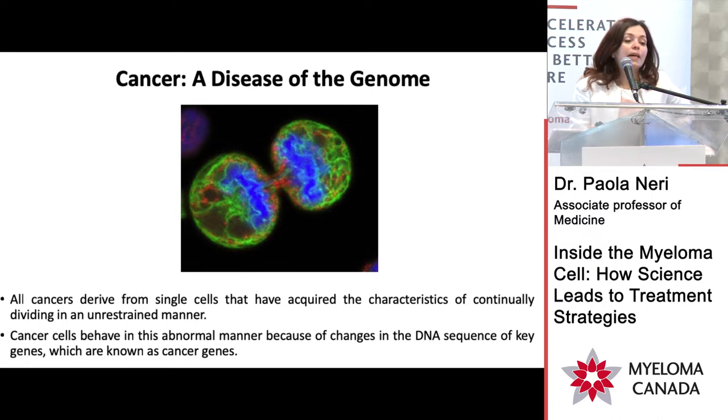So usually the trisomies are a good sign. We call it good prognosis. So having more than two chromosomes is usually a sign of a better disease in a way than high risk. So deletions are usually bad prognosis, meaning sometimes, yes.